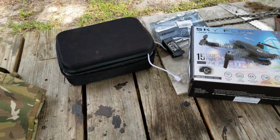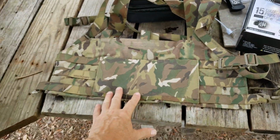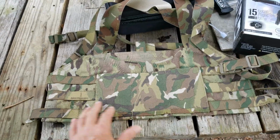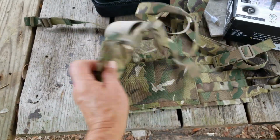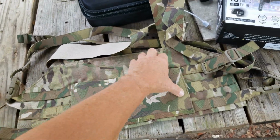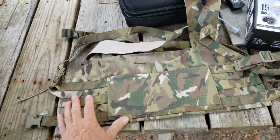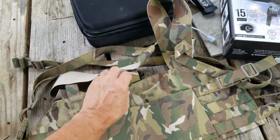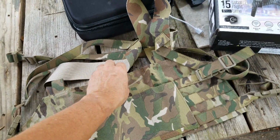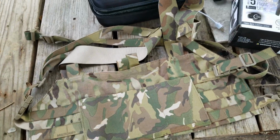The other thing I got, and I got this for $10, is a lightweight LBV or chest rig. And when I say lightweight, I mean this thing is super lightweight. It's made out of that lightweight material. Everything's elastic. So it comes with its own pockets for throwing 3 magazines on there. It's got just enough MOLLE to throw maybe an IFAK or something, or a GP pouch on there. And then it's got a little, what would you call it, overall type of pocket right there.